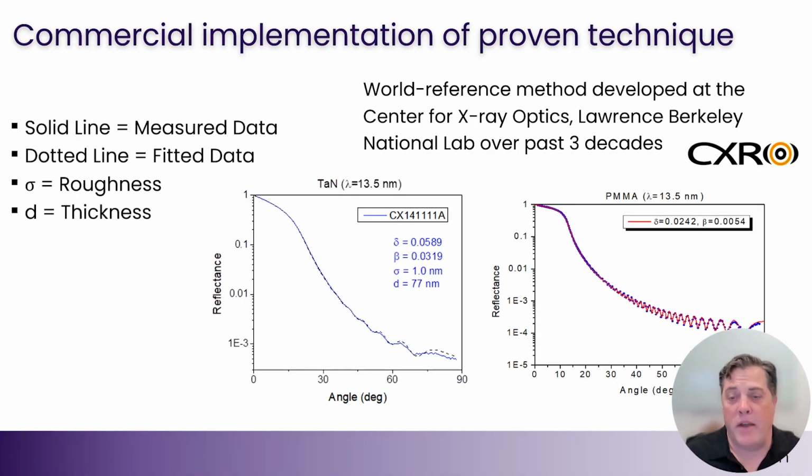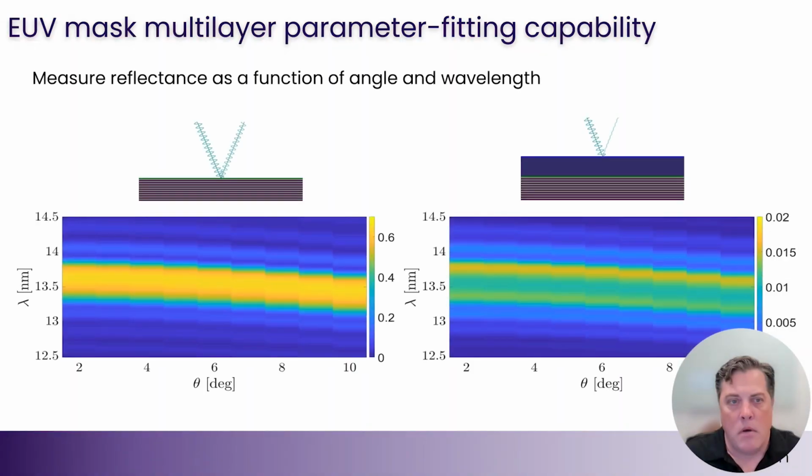It's a commercial implementation of a proven technique. The method was developed at the Center for X-ray Optics at Berkeley Labs over the past 3 decades. And you can see here the solid line is the measured data, and the dotted line is the fitted data. Sigma is the roughness, and D is the thickness. So this is what we can do with our EUV multilayer parameter fitting capability.